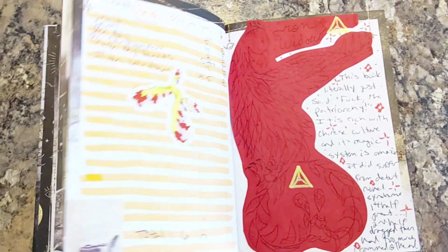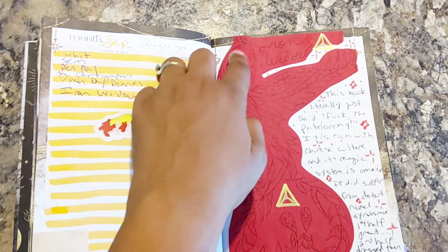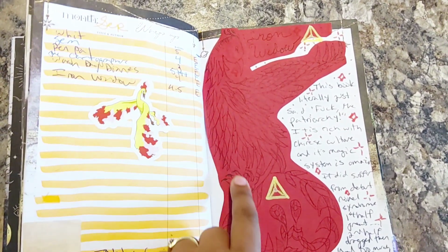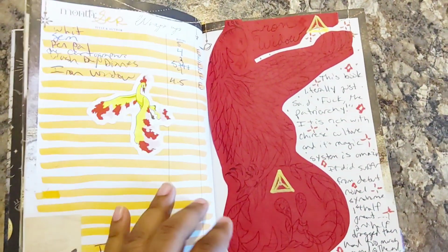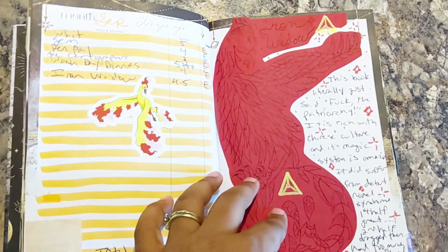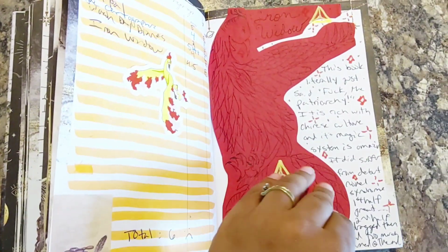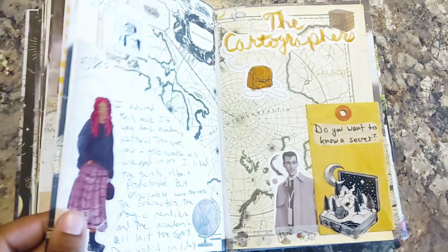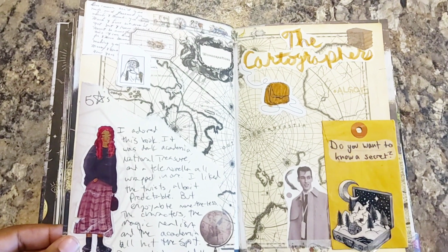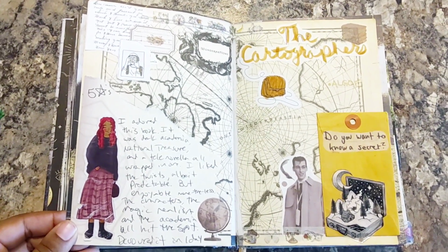This month was also another kind of slow one, but it came up with like 2 of my favorite books of the year. Iron Widow was so good. It had polyamory representation. It's Chinese mythology. It's sci-fi. It's basically putting a middle finger up to the patriarchy, and it's amazing.